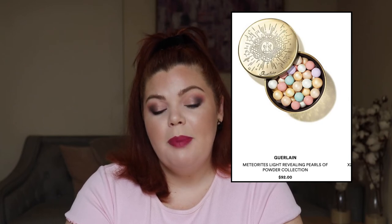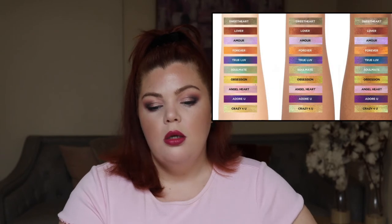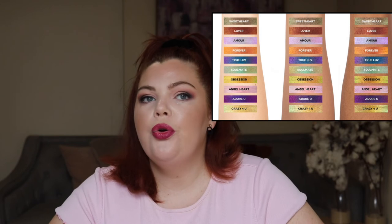From Guerlain, we have the Meteorites Light Reflecting Pearls of Powder Collection, $92. This should be the Christmas packaging because they bring it out every year. This is something I've always wanted. From Beautylish, we have the Danessa Myricks Beauty Twin Flames Multi-Chrome Pigments for $26 each. I'll show you a swatch. Don't these look beautiful? It's all about duo, trio, multi-chromes at the moment.